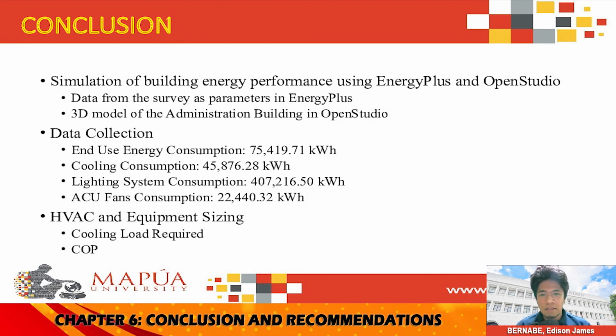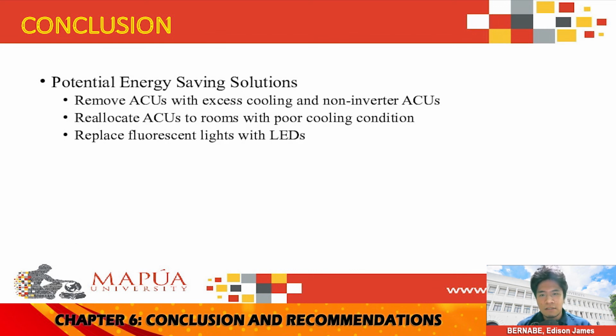From the simulation, the researchers determined the end use, cooling, lighting, and fans energy consumption at fully operational. In HVAC and equipment sizing, the researchers determined the cooling load and COP per room. These were used in optimizing the new HVAC design of the building. The researchers were able to create potential energy-saving solutions to reduce the energy consumption. The solutions were to remove all non-inverter ECUs and ECUs with excess cooling to rooms. Next was to reallocate ECUs to rooms with poor cooling condition. For the lighting system, replace all fluorescent bulbs with LEDs to enhance energy efficiency.